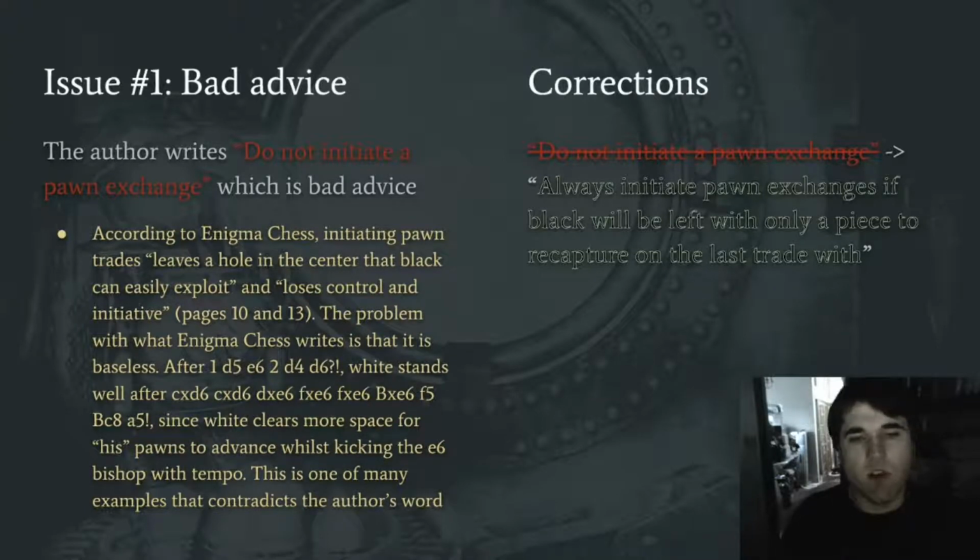First of all, there are a lot of openings where white should make many exchanges. One example is after the moves d5, e6, d4, d6. The best idea for white there is to trade 3 times in the center. So c takes d6, c takes d6, d takes e6, f takes e6, and f takes e6. And then bishop takes e6, f5, bishop c8, a5.